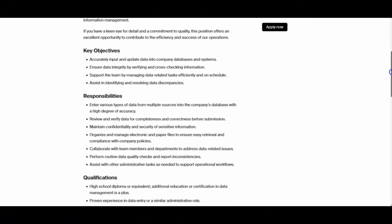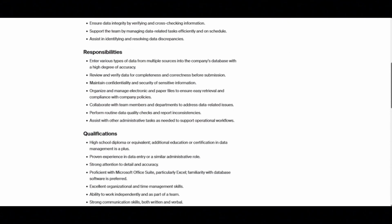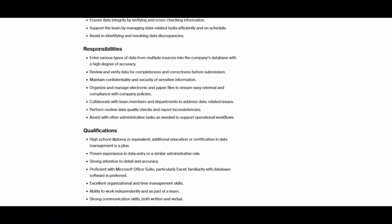Regarding the qualifications for this job, you must have a high school diploma or something equivalent to that. Additional education or certification in data management is a plus. You must have proven experience in data entry or a similar administrative role. You must have strong attention to detail and accuracy.